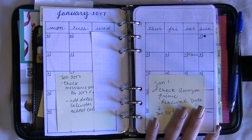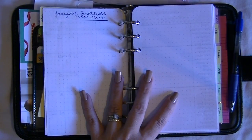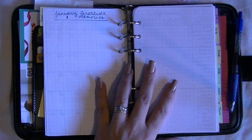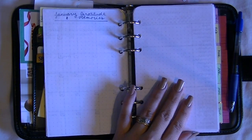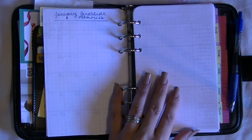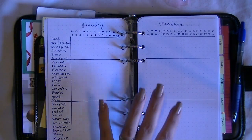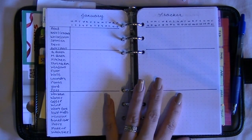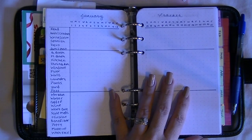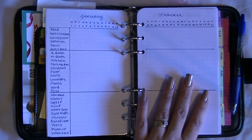So after my monthly calendar, I have 2 blank pages for a gratitude and memories thing. This I'm continuing. I love doing this in my bullet journal, and I'm going to continue doing this for every single month. And then after that, I have my monthly tracker. Again, copying this from my bullet journal. I enjoy tracking the things that I've been tracking all year.